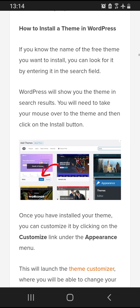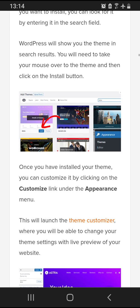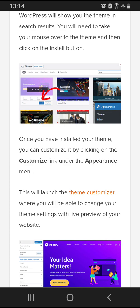How to install a theme in WordPress. If you know the name of the free theme you want to install, you can look for it by entering it in the search field. WordPress will show you the theme in search results. You will need to take your mouse over to the theme and then click on the install button. Once you have installed your theme, you can customize it by clicking on the customize link under the appearance menu.